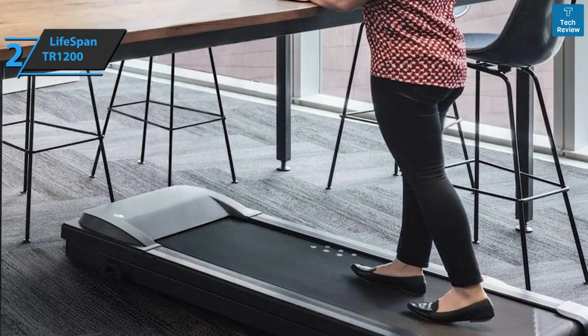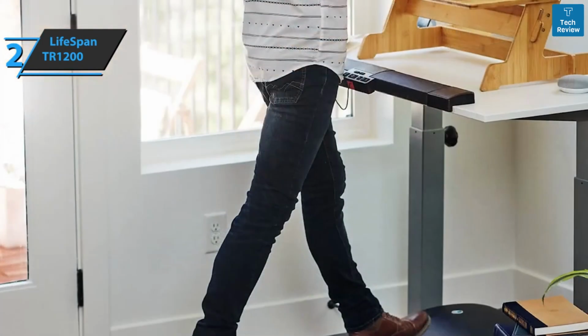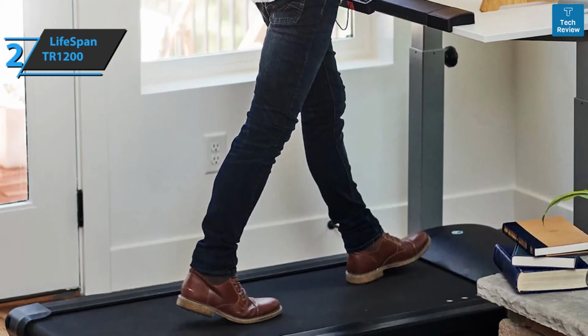We particularly enjoy the Bluetooth connectivity, which allows you to send your walks to the Lifespan Active Track fitness app, which helps you track your progress at the end of the day. This is a fantastic under-table treadmill with a quiet belt and a higher maximum weight rating.